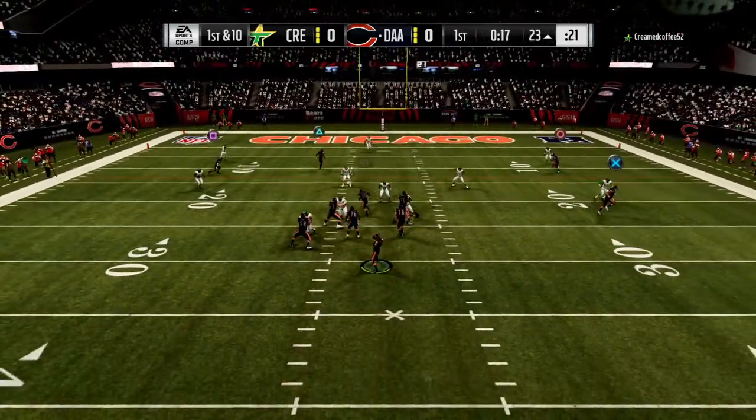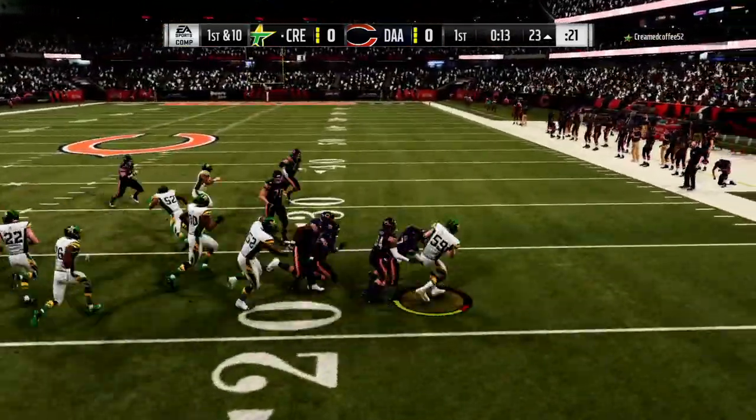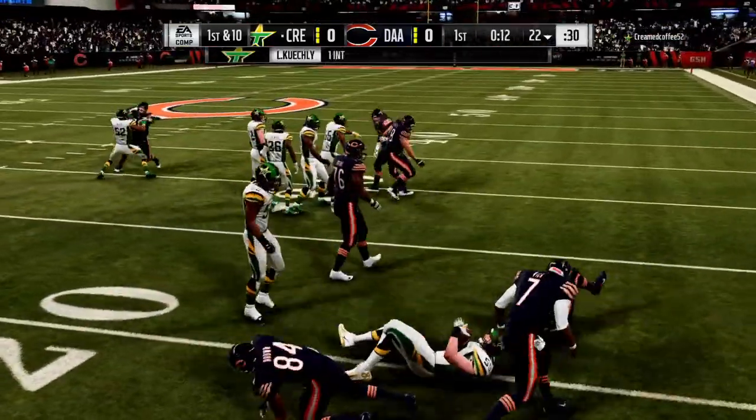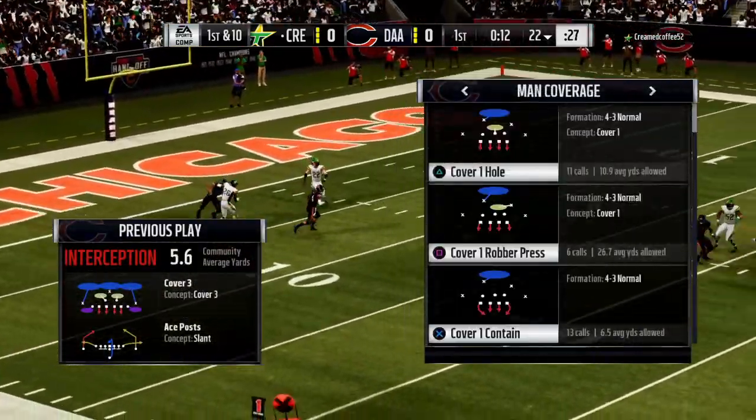So here's Vic following the interception. He rifles one that's intercepted. It's the Pro Bowler Luke Kuechly that picks it, and this one will be brought back to the 22.